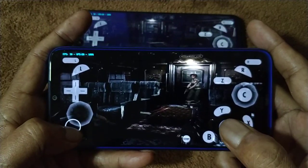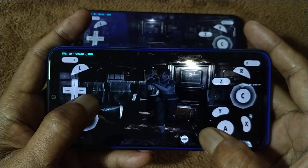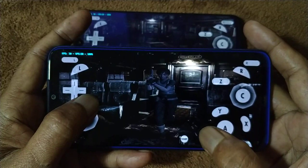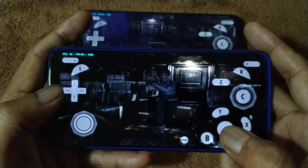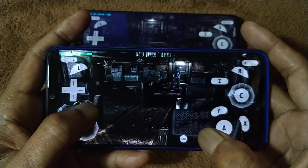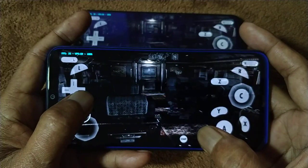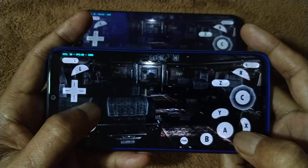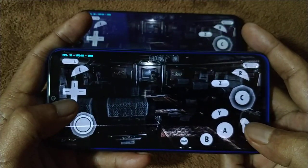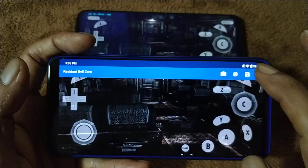No problem. Freezing. Uh-oh. I say freeze. 30. No frame drops. Set here.